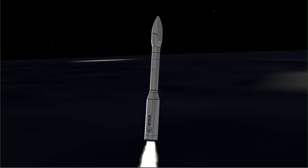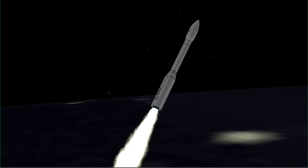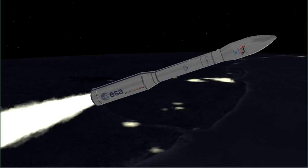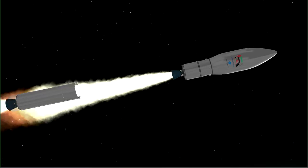At H0, which will occur at 22 hours, 53 minutes and 3 seconds in Kourou local time, the first stage PAT will be ignited. With a thrust of more than 2200 kilonewtons, it will allow the launcher to take off. The flight of the three solid boosters PAT, DEFIRO 23 and DEFIRO 9 will last around 6 minutes.